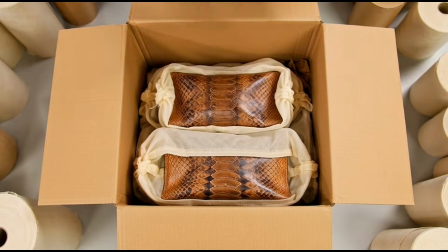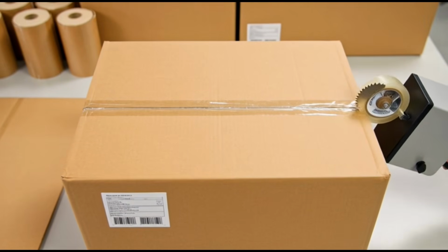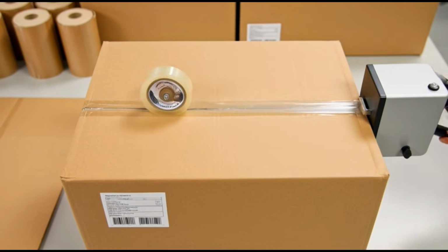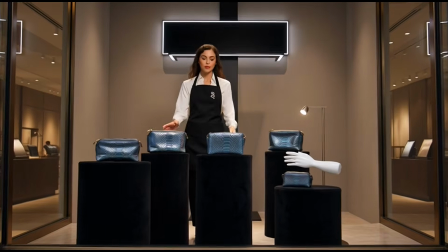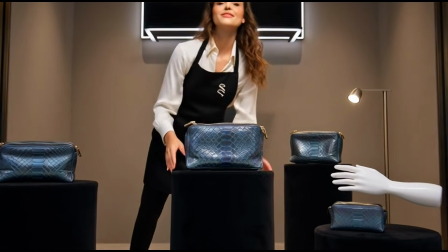From single orders to boutique stockists, we scale with grace, always in python leather. From our atelier to the world's finest shops, python leather reimagined.